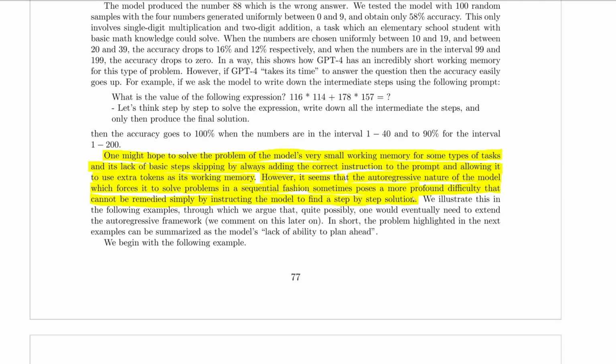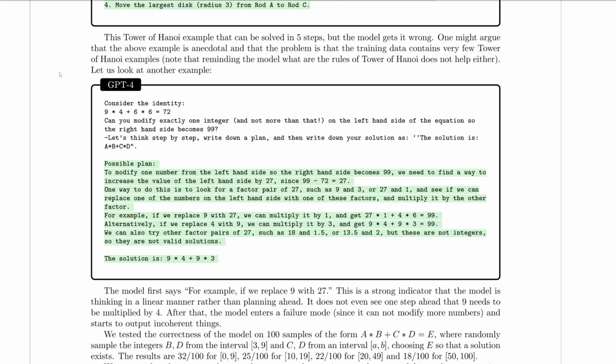And of course, this claim does not come out of thin air, but is backed up by a few examples we can go over. In this first example we'll look at, the goal is to modify this equation such that the right-hand side ends up, or rather both sides, end up equaling 99. The catch is that on this left-hand side equation, only one of these integers can be modified. We can see that the model actually starts out with the right line of logic, saying that since 99 minus 72 equals 27, it must be that we have to increase one of these digits on the left such that the entire value increases by 27.